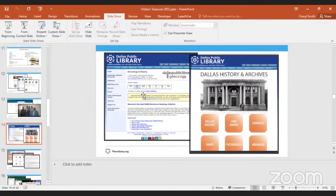Then the Dallas Public Library, whole 8th floor pretty much is genealogy and history. And then the 7th floor is the Dallas and Texas history floor. Both places have landing pages in the library's website and have classes. They have links to different research. Dallas, the 7th floor has exhibits and things.